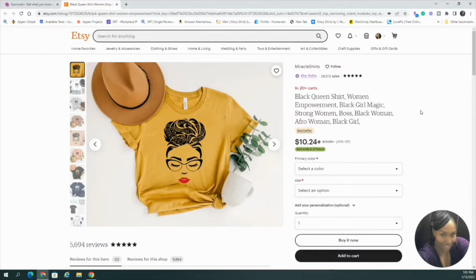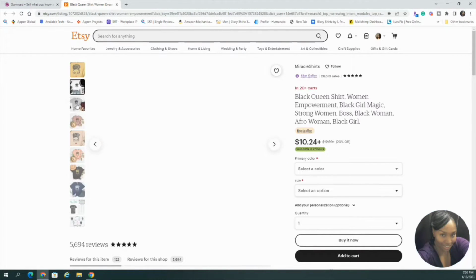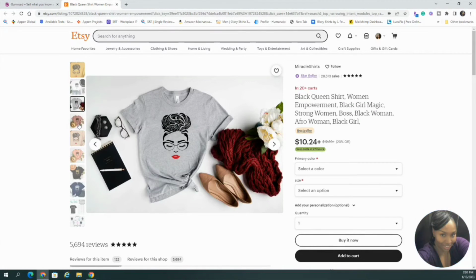Okay, so here we are in my Etsy. Well, it is mine, but here we are in the Etsy store, or on the Etsy platform. And remember that picture we saw over on Canva? Yeah, this is similar, and looks like this person made some changes to it. You can look at the different colors that they have. So this is how you can display your t-shirts on Etsy.